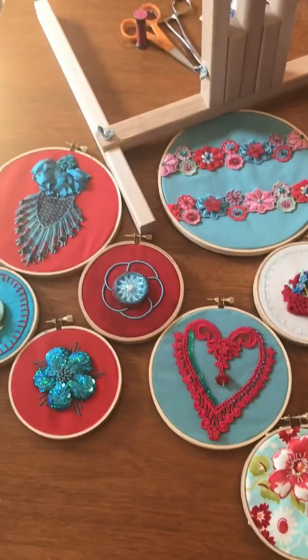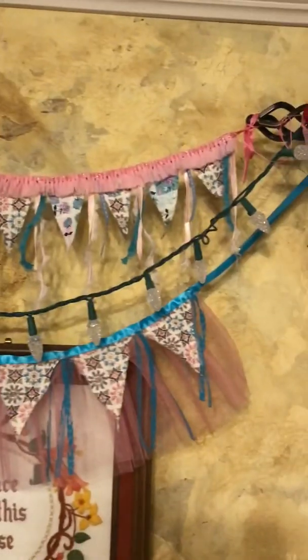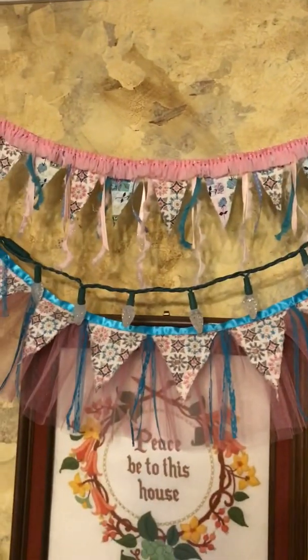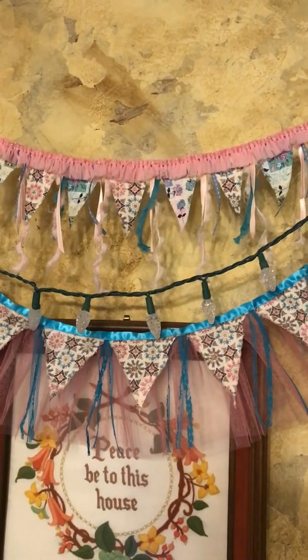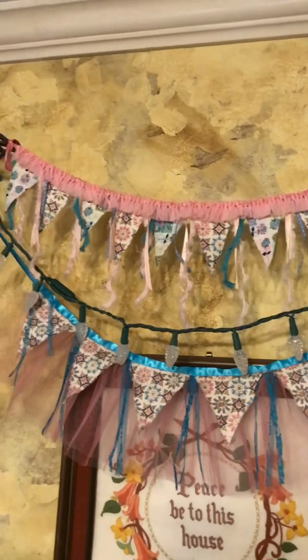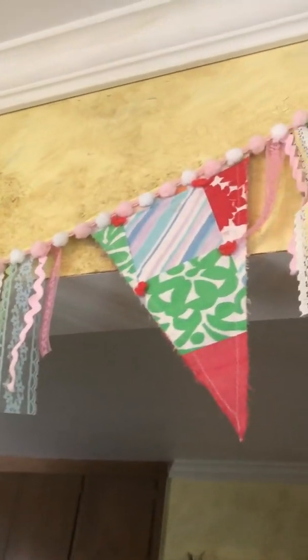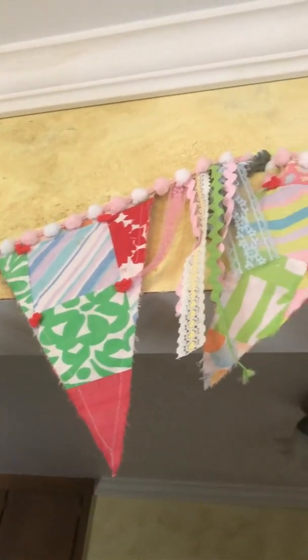So that is the purpose for these. I'm looking forward to getting them done. Little banners that I've made. Those would be great for baby trays for birthday parties, whatever. I sell these. This is a fun one that I made with these wool balls in the center. And then another type of banner that I make.